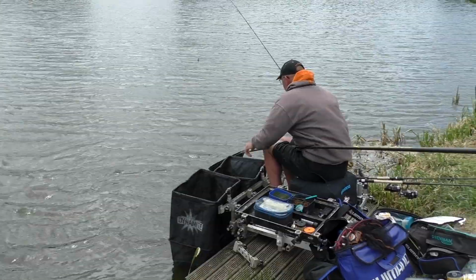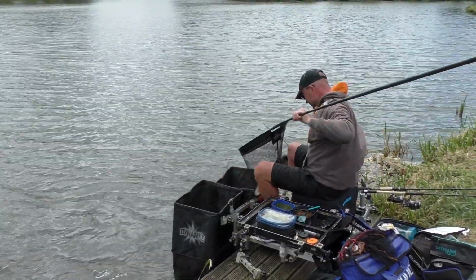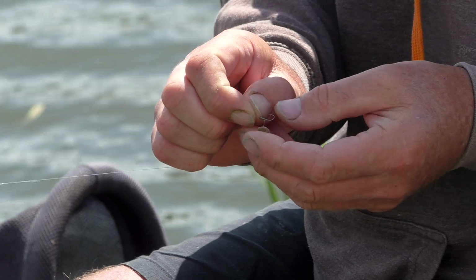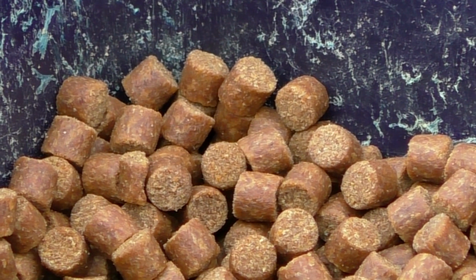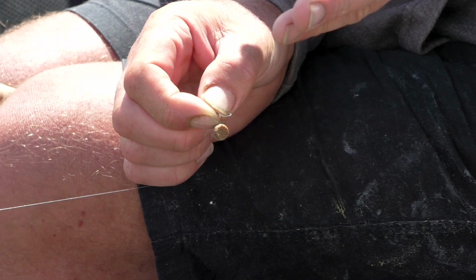And it also makes a lovely noise on the surface, which mimics the sound of a pellet hitting the surface as well. 12-inch hook length, 0.18 Aspire line to a 14 hook, and just a simple 8mm pellet. I'm a big believer, if I'm feeding 8mm pellets, that's what I want to put on the band. That's what the fish are feeding on, that's what I want to catch on.